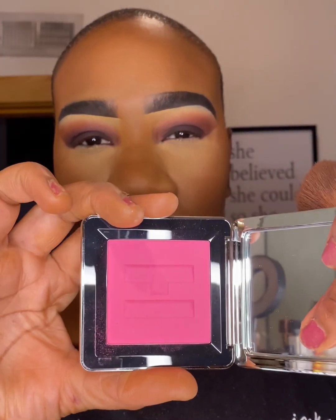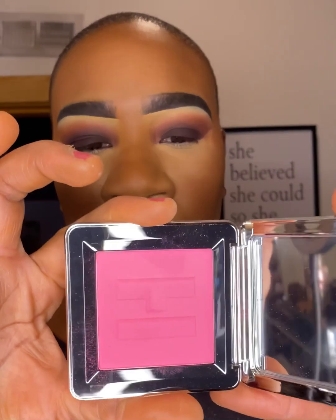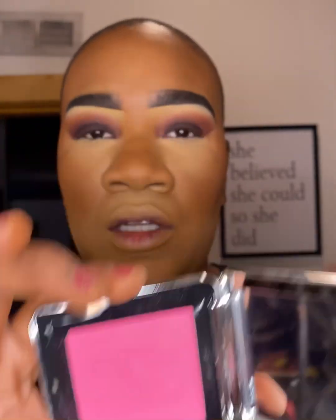Alright, now it's time for a blush. I love this blush right here. I'm really loving everything from House Labs up to this point. All I have is the blush and the highlighter, but y'all see that? That is so pretty. This is called Dragon Fruit Day.